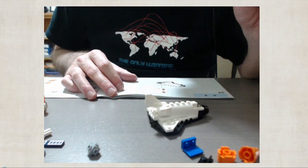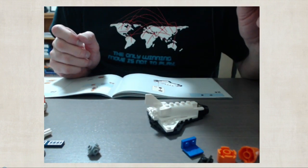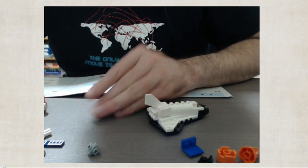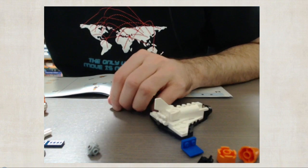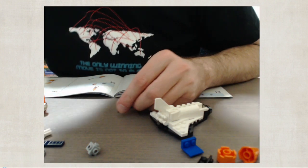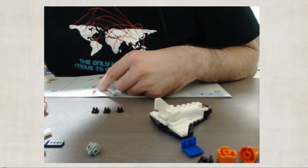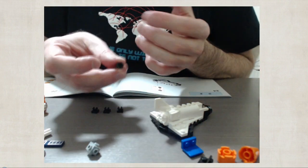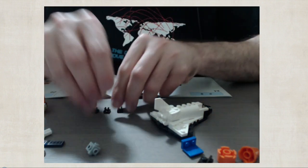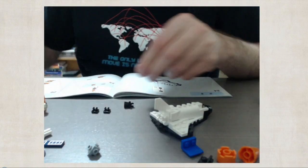Oh, this is clever. So we got some gimbaled engines. So how does that go? So we got these little clip things. 3 of them. If I can get that off my hand. Where are the other ones? There's another one. There's another one. And then these little dudes, little domed bits. Actually, all little thruster things actually go on the back of them like that.